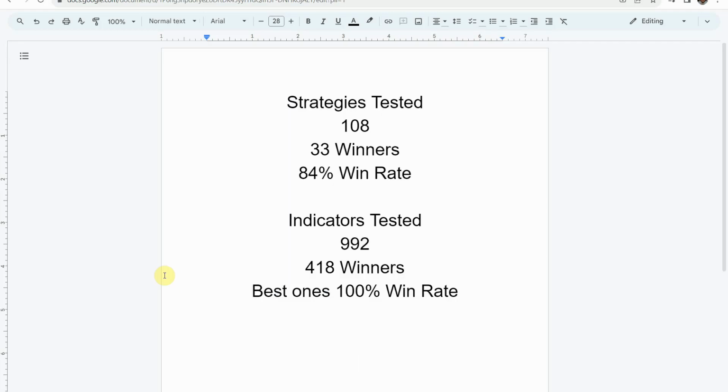We've also tested a total of 992 indicators, with 418 of them being winners. The best ones so far were able to achieve a 100% win rate. Now you need to go back and watch those videos to understand the context of how they were able to achieve that. So go back and watch those videos and see what you can get out of those winning indicators. And keep in mind that we test most of these indicators and strategies on the Forex and crypto market, but they can be applied to just about any market and time frame universally.